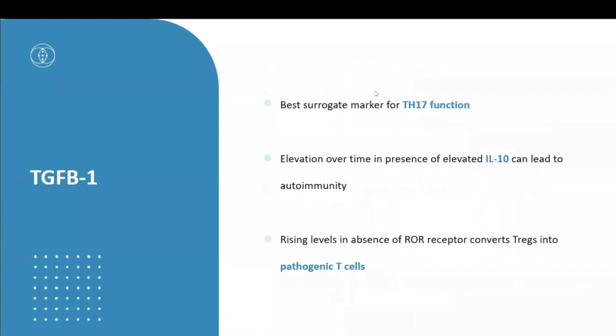This is the best surrogate marker for Th17 function. You know, we've got your Th1, your CD4 positive T helper cells, Th1, Th2, Th17, Th3, and Tregs. This is the marker, the TGF-beta-1, to look at the Th17 function. Elevation over time can elevate the IL-10, which can also lead to autoimmunity.